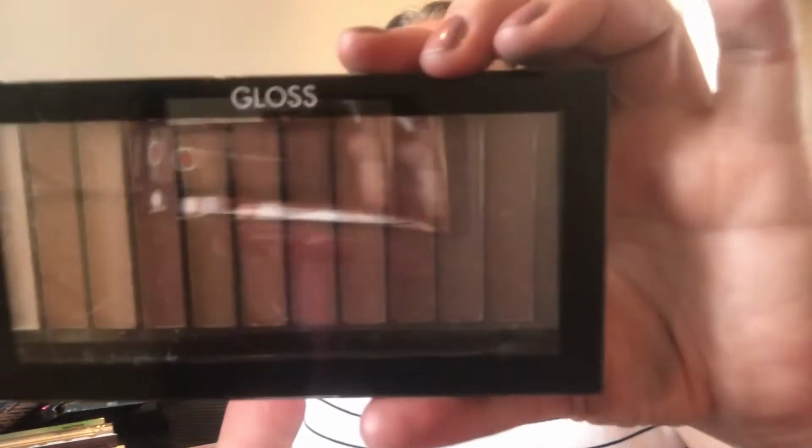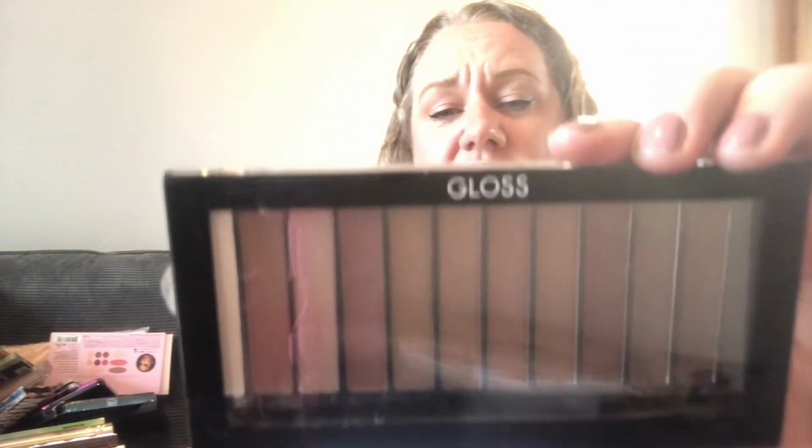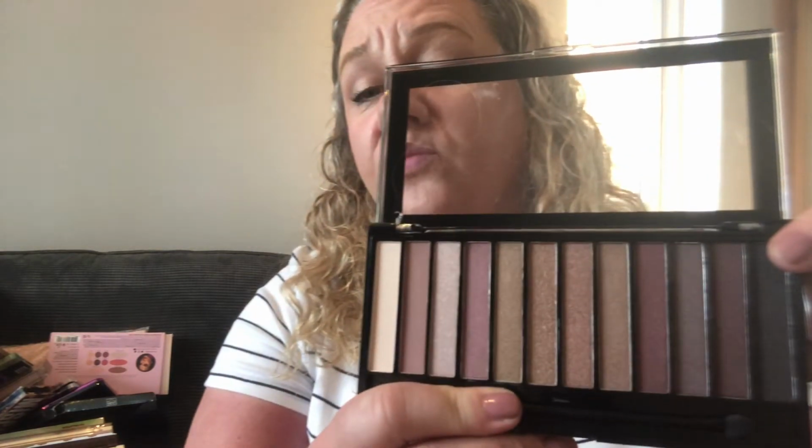I've got this gloss palette. It's just Mini Eye Palette it's called. And it says Boots. The Boots Company. Oh, I've not actually used this. But it is very much all the colours that I love and wear every day. So I'm going to keep this.